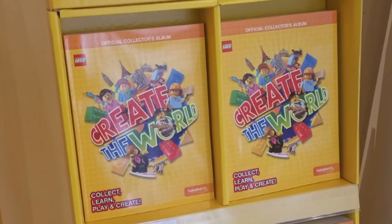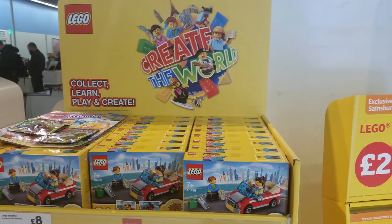Now the book has 140 spaces, presumably for 140 different cards. They're not stickers though, you just, I guess, glue them in. And I'm not quite sure of the purpose of this promotion. I'm not sure if it's just a generic LEGO promotion to get LEGO back into consumers' minds, or it might be specific to something, but I haven't worked out what yet.